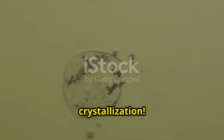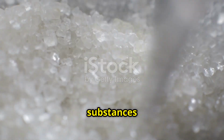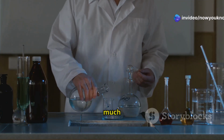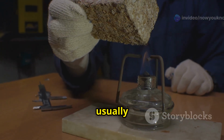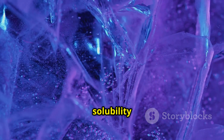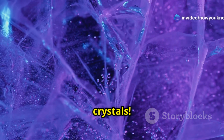Let's kick things off with crystallization. That phrase crystal clear comes from this process, where pure substances form right before our eyes. It all boils down to solubility, how much of something can dissolve in a liquid. When we heat up a solution, we can usually dissolve more stuff in it. As the solution cools, the solubility decreases, and the dissolved stuff starts to come out, forming beautiful crystals.